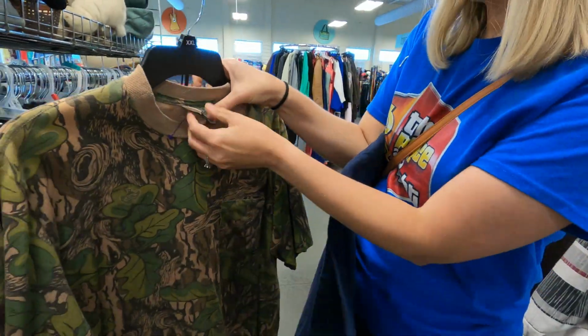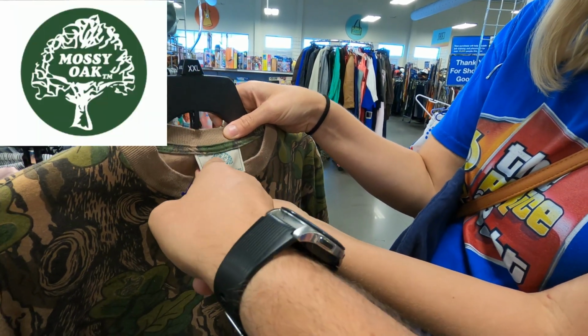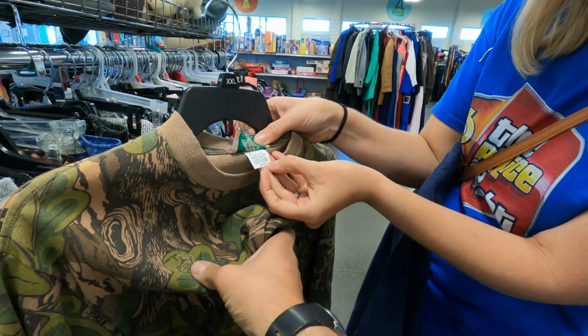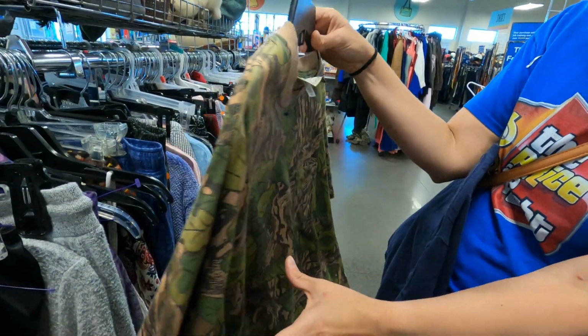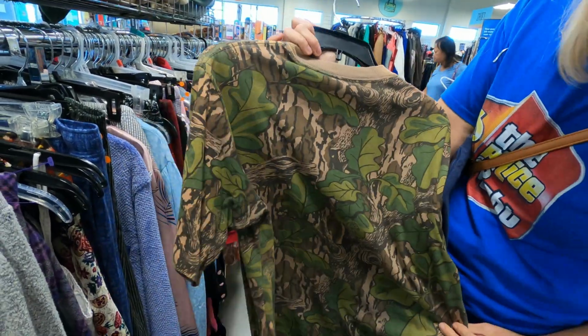Okay, so this is always a buy. Vintage Mossy Oak. If you ever see that tree logo, and you can see it on the actual camouflage too, that means it's pretty darn old, made in USA. And it's in really good condition. Looks brand new. It says large, but it looks bigger. $1.50. Grab that.